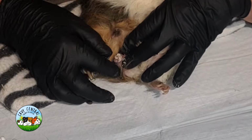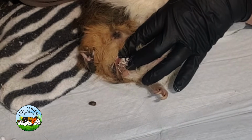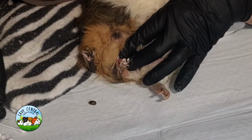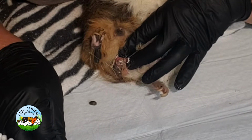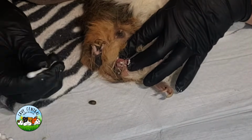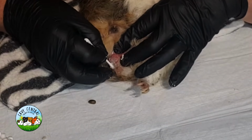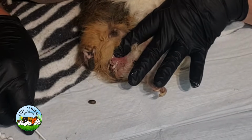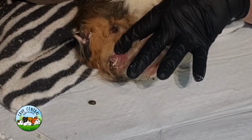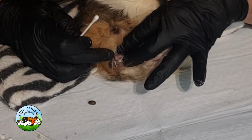Guys, the other thing is, you get so used to doing this that it's a good idea to close off your nose and just breathe through your mouth. And I sort of do that automatically as well. When you've been doing it as long as I have, you get used to that. But it really is a pungent, very, very strong stench. And that is the big, big lump.